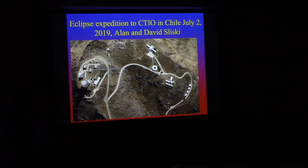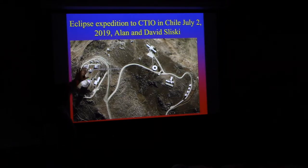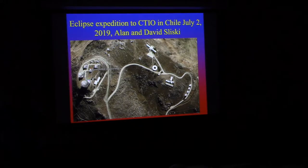So this is the Google Earth view of CTIO. They blew off the top of the mountain at 7,200 feet, and we were set up right here. So we had a view to the west, and from that elevation, the horizon is 165 kilometers out. So we had a good view.